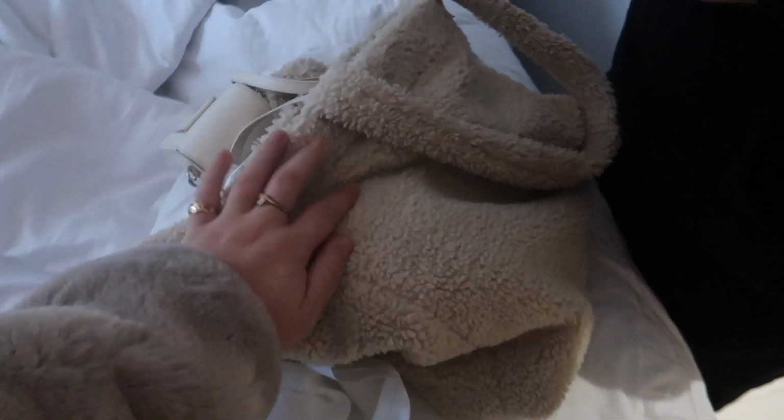This is the fit of the day. I'm taking my fluffy tote, I think, from most places that we go to. This is from Primark a few years ago, but they'll probably have a very similar one now. Let's head out and explore New York City, bear.